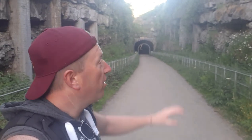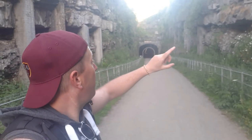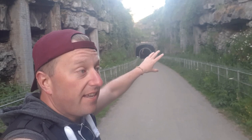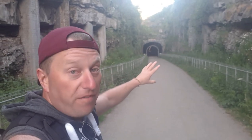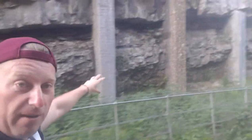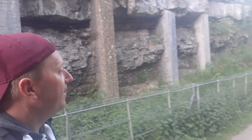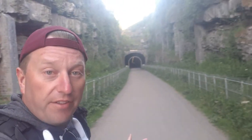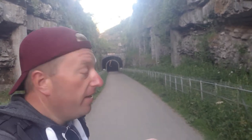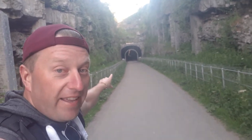It's incredible. The limestone, before they even built the tunnel, they had to blast their way through this. It's absolutely incredible. I'm going to film it for you in a minute. But as you can see here, they had to make it structurally sound as well. You've got these stone and blue engineering brick pillars here. It just shows you the work that the navvies used to have to endure, blasting through this hillside to get a railway in this tunnel.